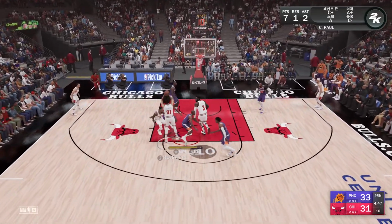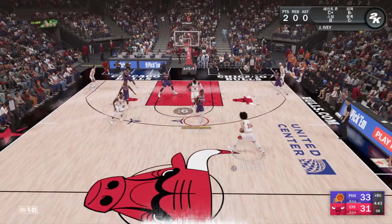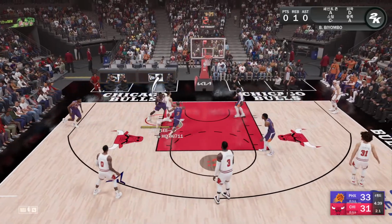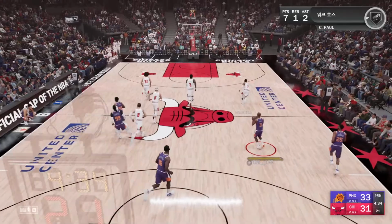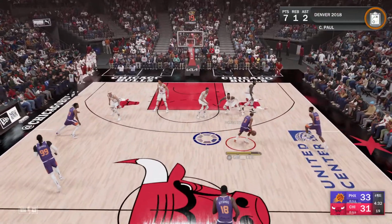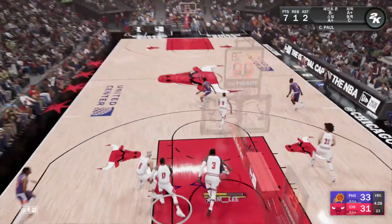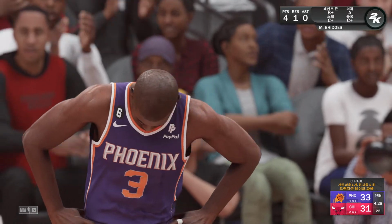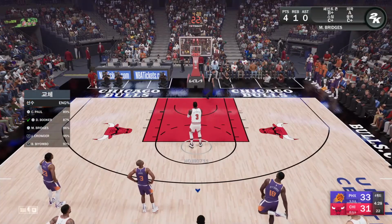Pass to Johnson. From the stripe. Some nice ball movement here by Chicago. Shot clock at 5. Paul with the ball. And it's sent back by Drummond. Andre Drummond with the wingspan of 7'6". It's going to be hard to get it over him.